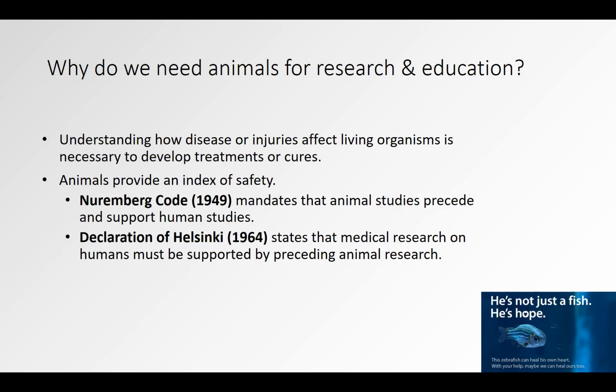The Declaration of Helsinki was first adopted by the World Medical Association at their General Assembly in Helsinki, Finland in 1964. It's a statement of the ethical principles for medical research involving human subjects, and it expands on the principles that were originally outlined in the Nuremberg Code. And it too addresses the importance of preliminary animal research, stating medical research involving human subjects must conform to generally accepted scientific principles, be based on a thorough knowledge of the scientific literature, and adequate laboratory and animal experimentation.